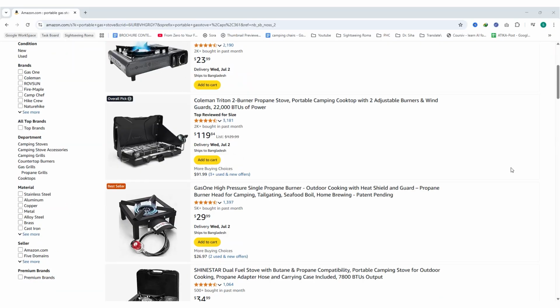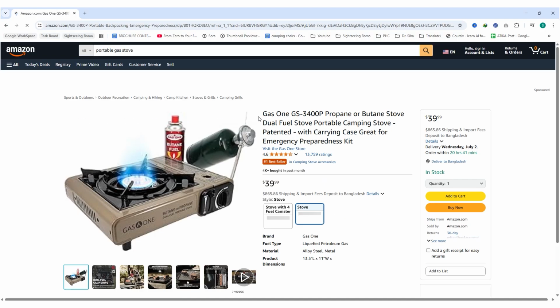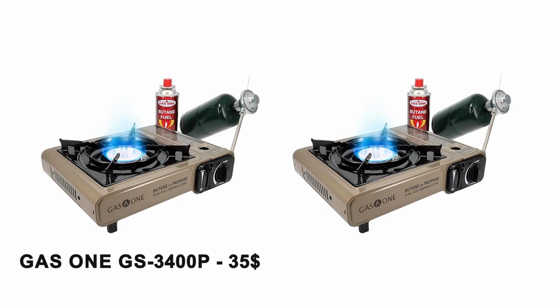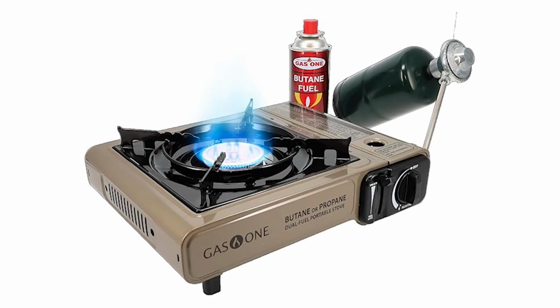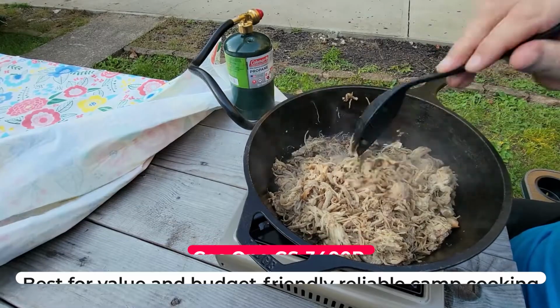But if you want the absolute best bang for your buck, don't overlook that Gas One GS 3400P. Seriously, at $35, you can buy 2 of them for less than most single stoves cost. It's become my secret weapon for reliable camp cooking.